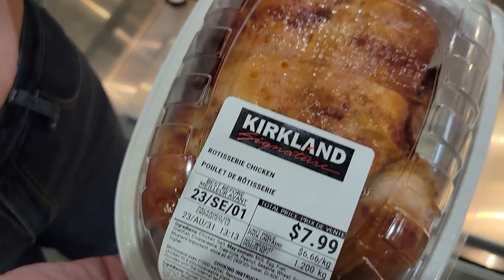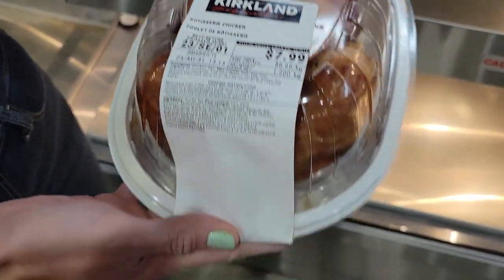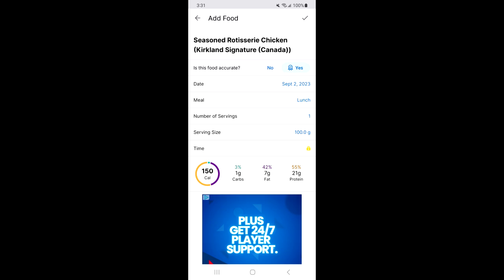Number seven, this we love, it's baller, okay? It's the Kirkland Signature Rotisserie Chicken. They took the calories off the package, but MyFitnessPal shows 150 calories for 100 grams and 21 grams of protein. Why do we love this? Because if you portion it out in 100 gram portions, it feeds Kyle and me for like 3 or 4 days, and it's already cooked. You don't have to think about it. You literally just chop it up and eat it. Number eight.